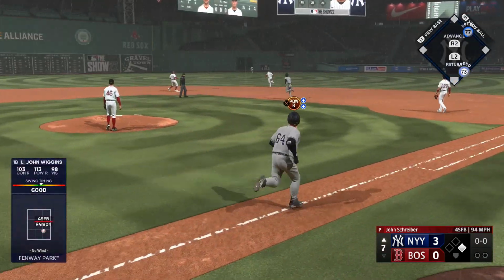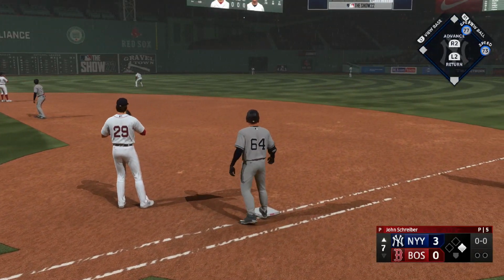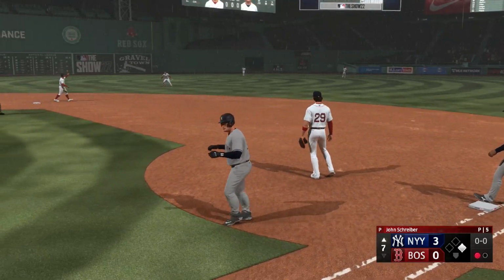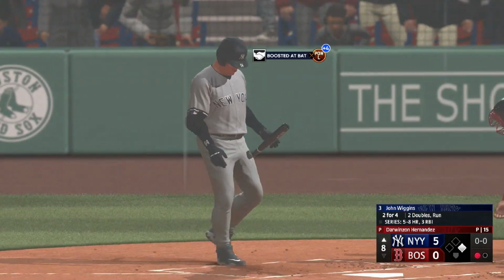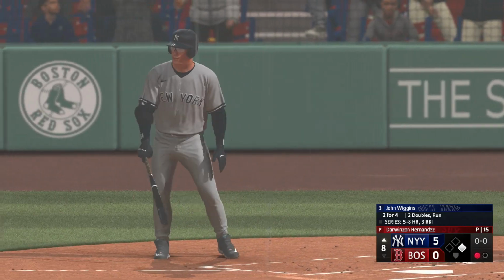In the air, pretty deep out to center field. Rafaela settles underneath it. And there's one away. Runner on at first with one gone. And next for New York, number 64.